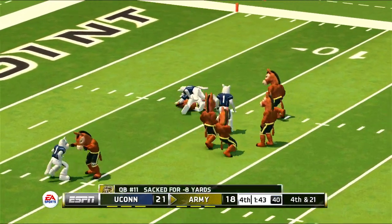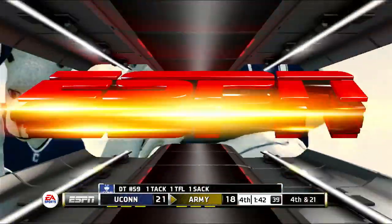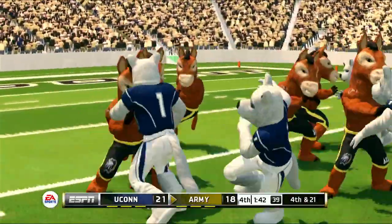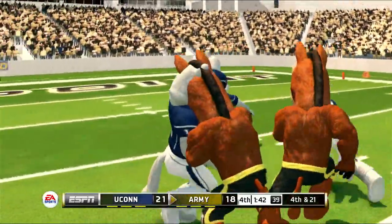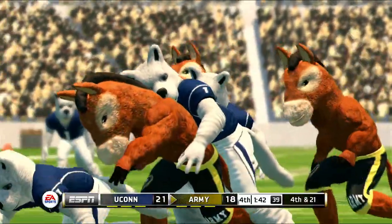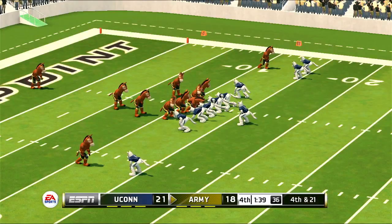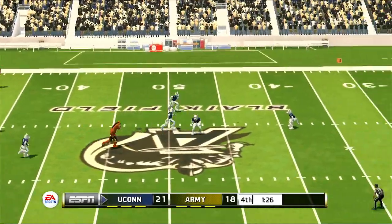Under pressure, and he's sacked. And it seemed like they had no problem getting to the quarterback on that play. Great call by the defensive coordinator to call the blitz. It left the defensive lineman free to get to the quarterback. After the sack, it's now fourth and long. Get down, get down, get down. He punts it away, and it's a great kick.